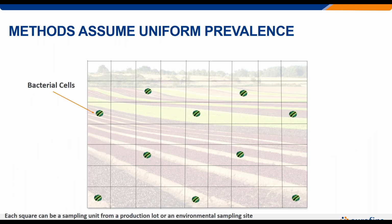So now that we have our design, are we doing surveillance testing? Are we doing lot acceptance testing? And we've defined what our sample is and how we're going to collect it. We also now need to think about the statistics of how it's distributed in the field. And so here we have this lettuce field, and we have these different bacterial cells, and they are uniformly spread across this field. So if we walk this in a Z or W pattern and we're pulling our product, we have a good likelihood of picking one of the samples, and it would be reflective of the rest of the product in the field.